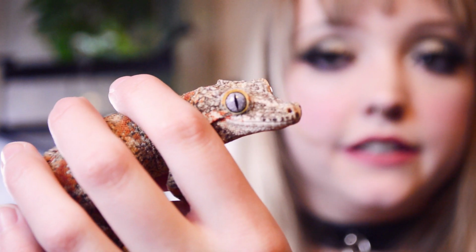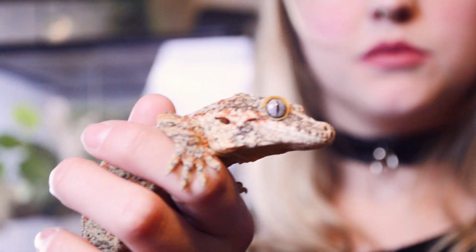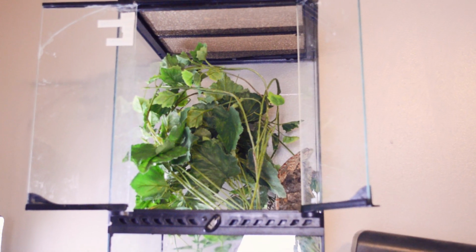And look at his eyes, they're really blue. Jinx has more blue eyes than he does though, so I think that if they had babies, the eyes will be like extra blue. He just has a cork round in there and a lot of leaves that he likes to hide in. But yeah, I love him.